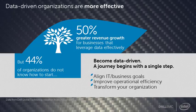And what we found here is that those companies that were data-driven actually had a 50% greater revenue growth than those companies that were not data-driven or did not know how to utilize data efficiently. And so when you look at this, customers are using this to gain a competitive advantage. They're using big data to know more about their customer, offer better products, or offer new services that were potentially not there before.